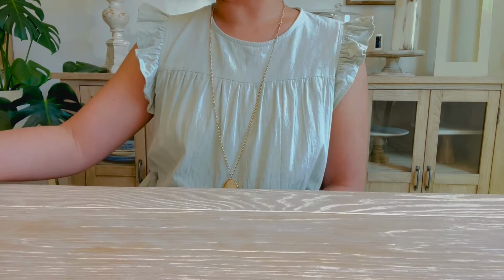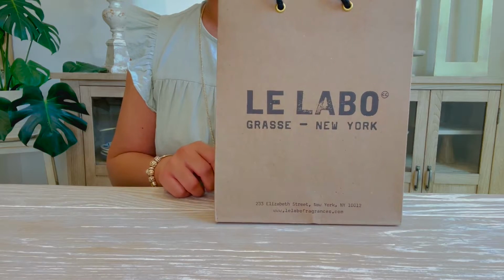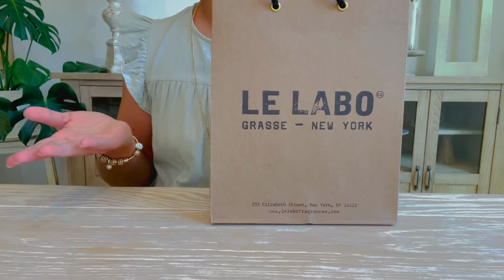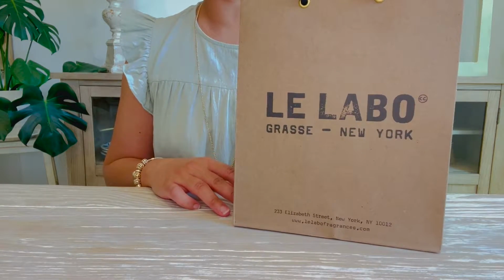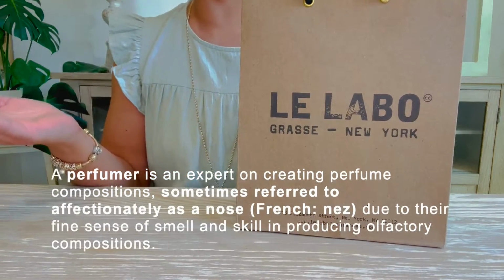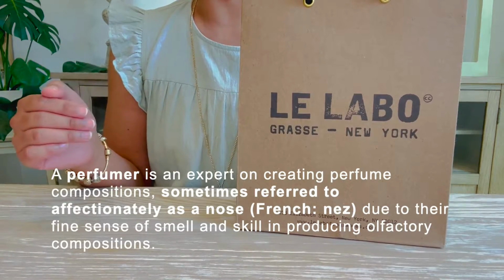One of the things I got for Mother's Day. It's a perfume obviously, and it's the Labo. I don't know how to pronounce it really, Labo, which is French for the lab, and I think this company originated in New York, but I don't know how you call the perfume guy that invented it. One of them is French, I believe.